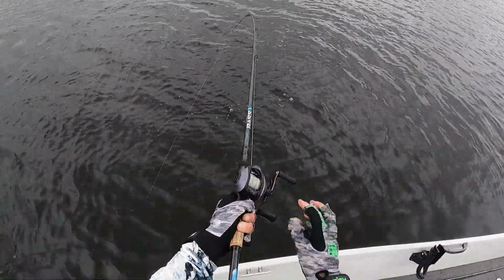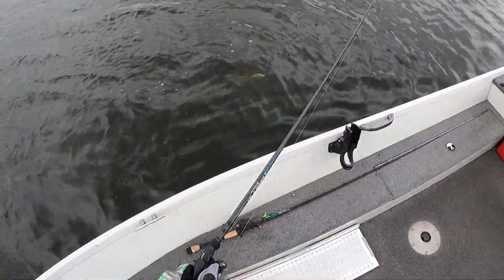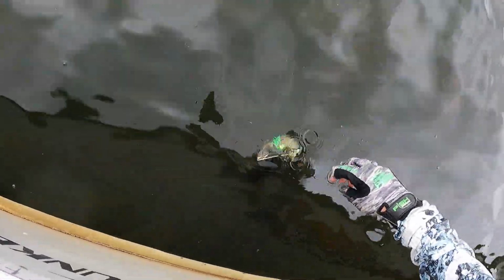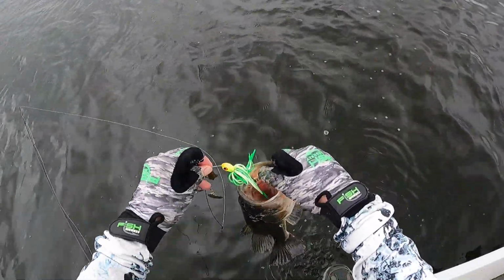That bass came out quite a ways from the lily pads. I don't know if it was following my lure, stalking it, or if it was just happy hanging out right down here. There are a bunch of weeds right down here, but the thick lily pads are quite a ways away. It's about the same size as the previous one that I caught.